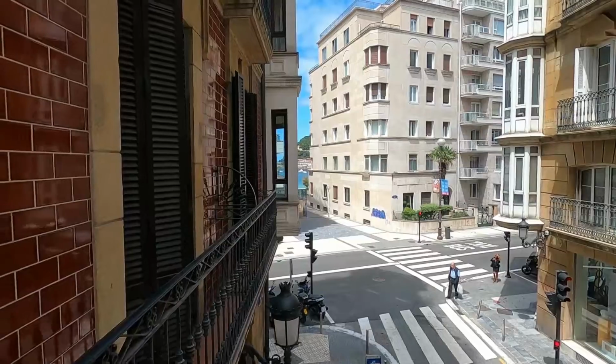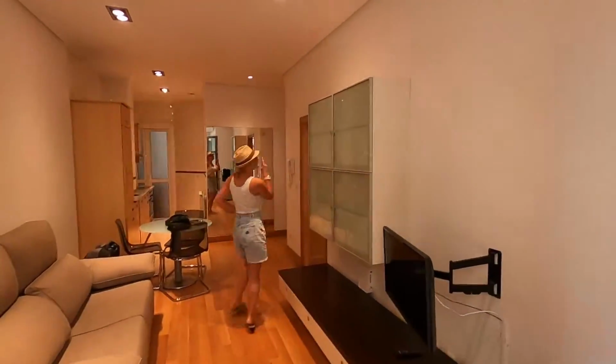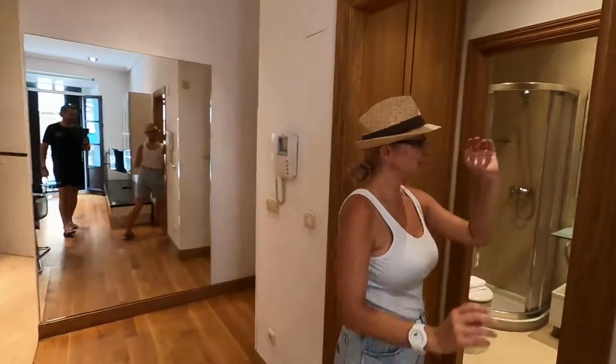It's awesome. You can look through the apartment there and have beach views. Yeah, you picked this one. This is your pick. I picked this one too. So, how about we do the tour? We'll do the tour. Where do you want to start? So now we'll start with the bedroom.